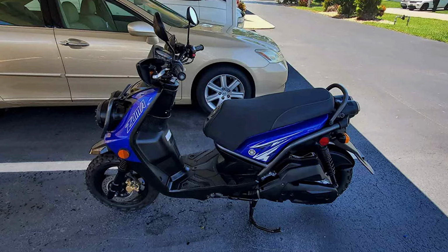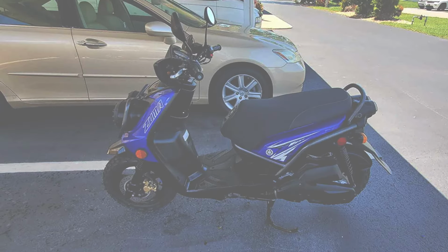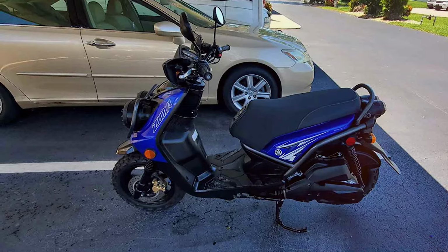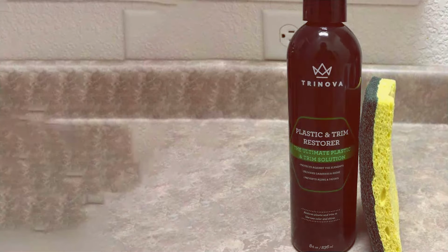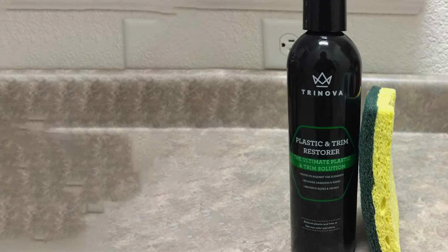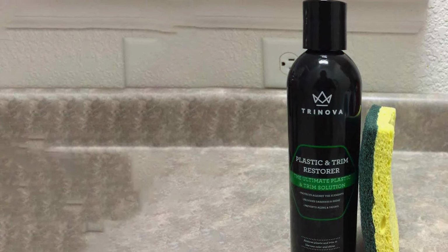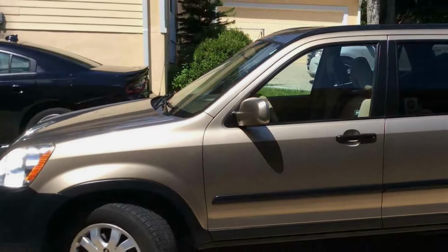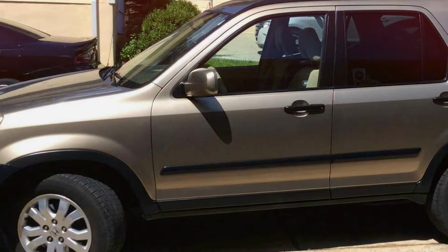This means your trim stays vibrant and protected from future fading. The non-greasy finish ensures no streaks or residues, leaving a smooth, polished look. Effectiveness is where Trinova excels. A single application delivers immediate noticeable results that last for weeks even in harsh weather conditions. The product is easy to apply, making it a convenient solution for busy car owners. Durability is another strong point. Trinova's protection helps maintain the restored appearance of a trim for an extended period.